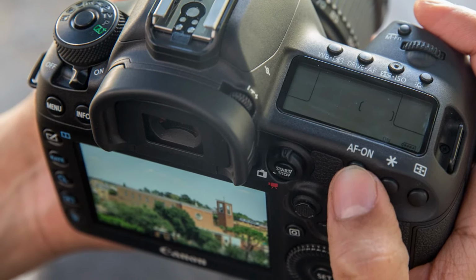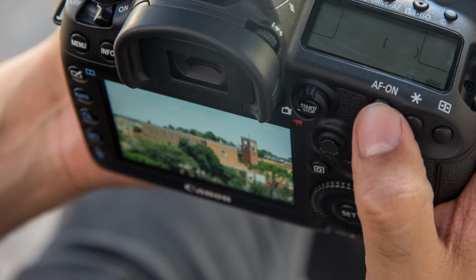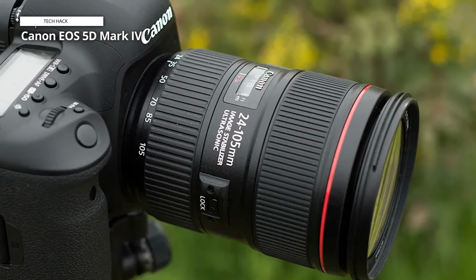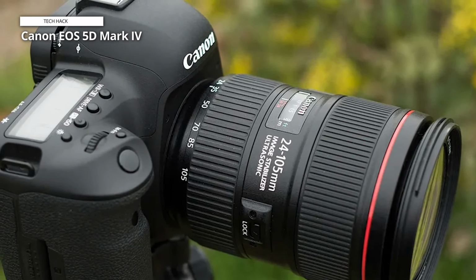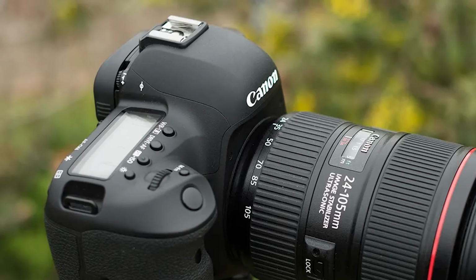Its 4K video capabilities are quite restricted, with a maximum frame rate of 30 fps and no option for shooting in a flat gamma profile. However, if you're primarily looking for a powerful DSLR for stills shooting, the EOS 5D Mark IV remains a surprisingly current prospect despite its age, and the fact that it's still available new demonstrates its appeal.